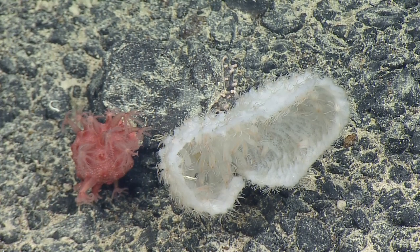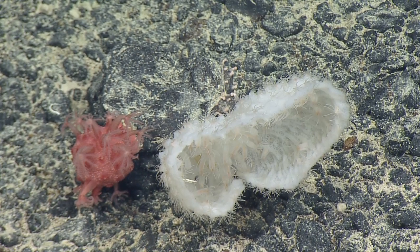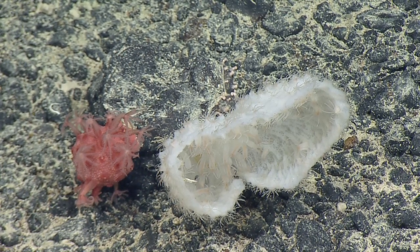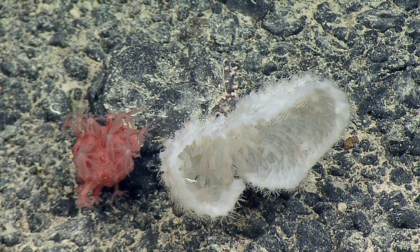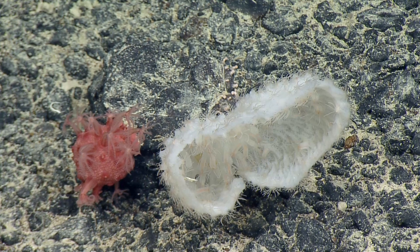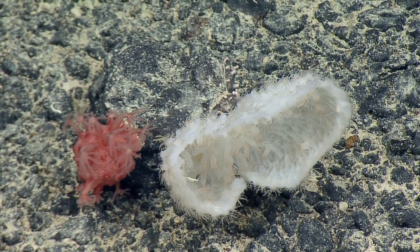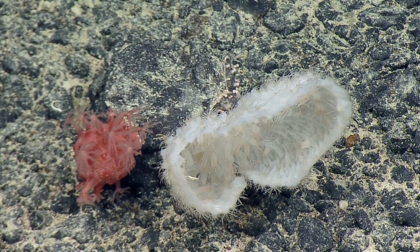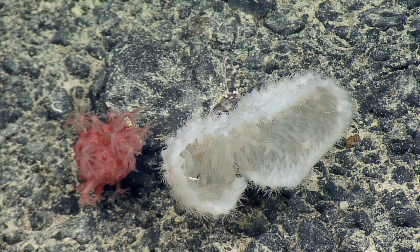Oh, yeah. I thought that was just part of the sponge, but I guess maybe not. Darken that a bit. Yeah, there's something else here. Is that like coral? Baby coral? On the right? On the left of me? No, right up here. Yeah. I believe that would be coral, most likely.